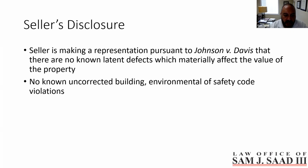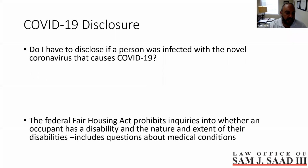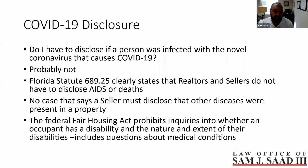Okay, further on seller's disclosure, COVID. Do you have to disclose COVID? Probably not. There are many statutes in Florida that talk about not having to disclose AIDS or deaths. The Fair Housing Act prohibits inquiries into whether an occupant has a disability, including questions about medical conditions. So you probably do not have to disclose COVID in the house.